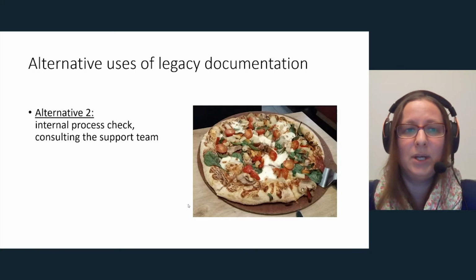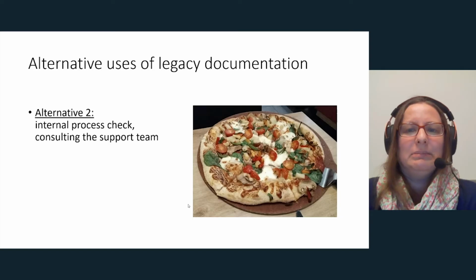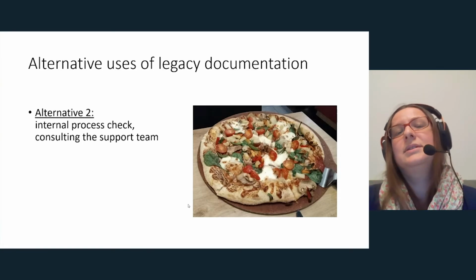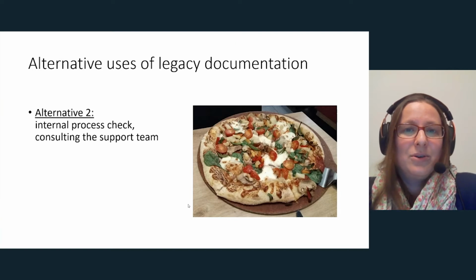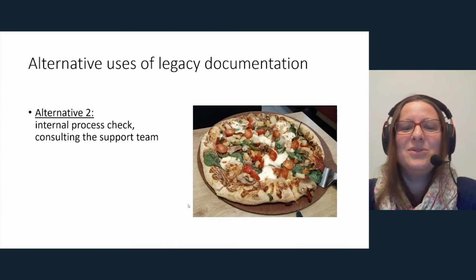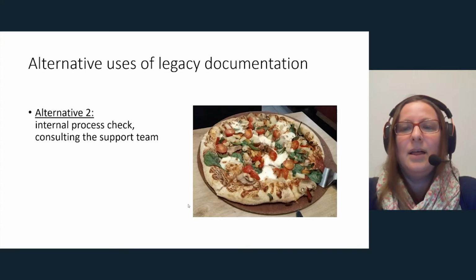Now, the second thing you can do is an internal process check. Documentation is like a cat, but it can also be a pizza. So imagine your tech writers are pizzaioli. They need to know how to create good content, how to use all the tools and ingredients. They need to know what the customers' orders are, what the customers are expecting from this pizza, so the document of yours. This is very important.